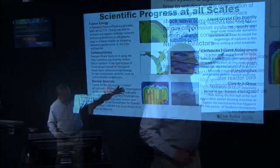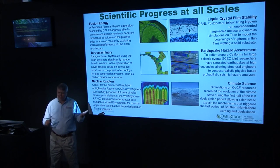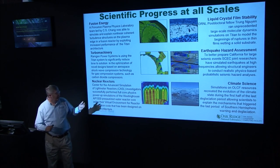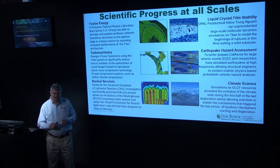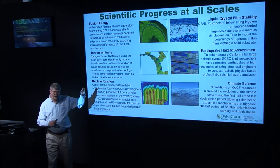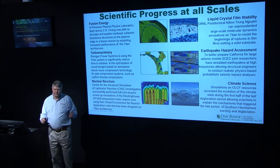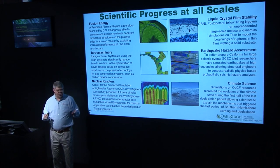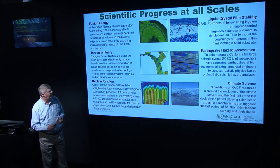I won't go through all of these, but climate science, earthquakes, being able to assess hazards of earthquakes by doing high frequency simulations of the Earth movement. So all of these are very important scientific problems that really require the size of a machine like Titan and the performance of a machine like Titan to be able to move forward.